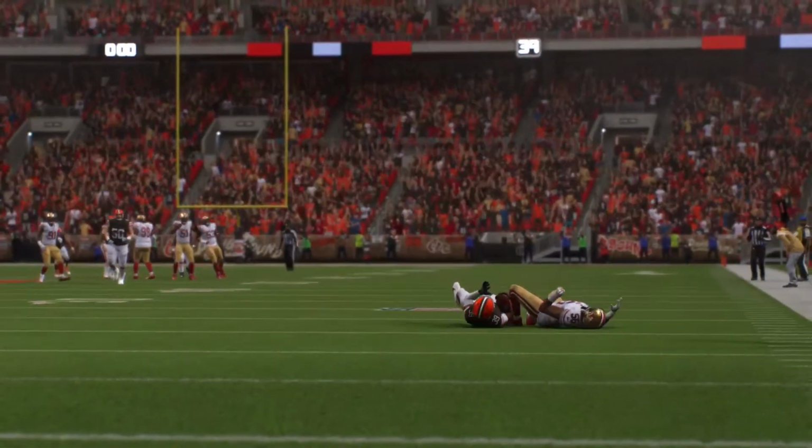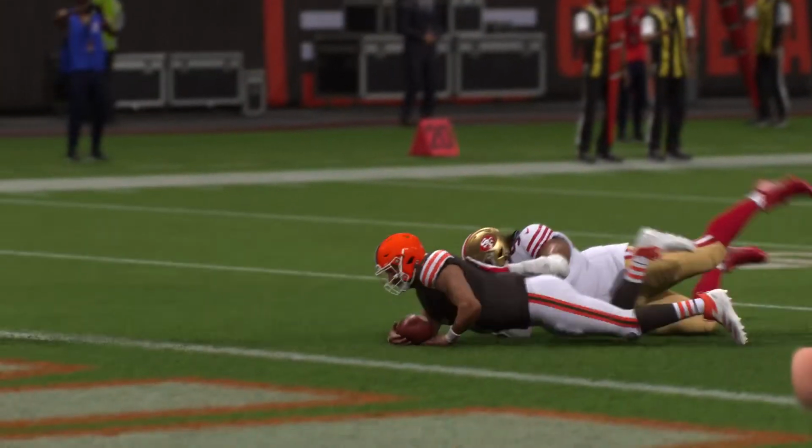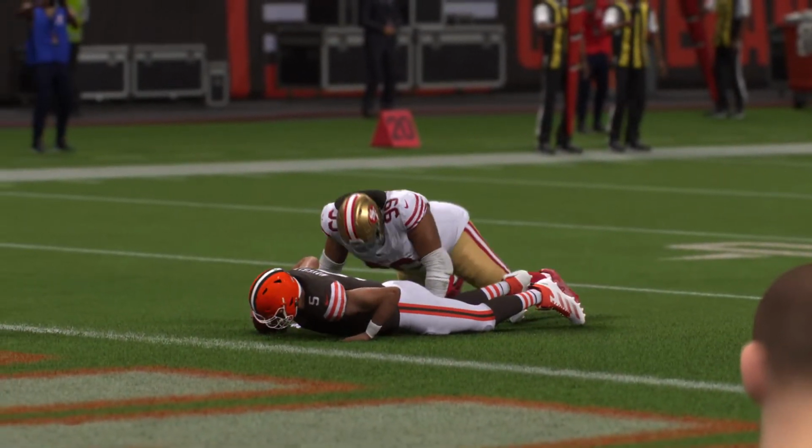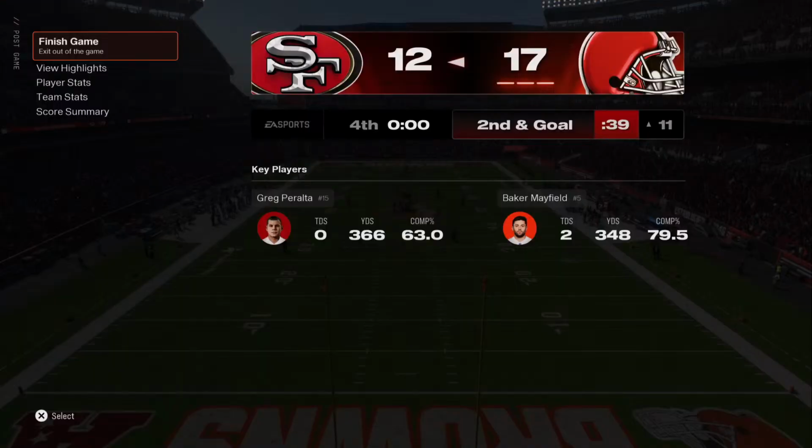So for Cleveland, they fall a game under 500 now at 3 up and 4 down. And they will hit the road next week to take on the Cincinnati Bengals. Meanwhile, for the 49ers, the loss drops them back to 4-3 so far. And they'll get a chance to redeem themselves at home next week.